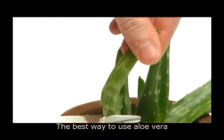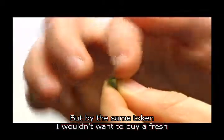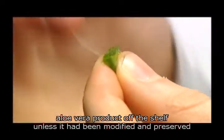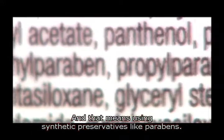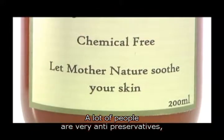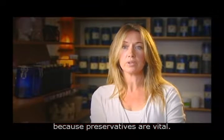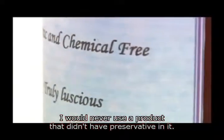The best way to use aloe vera is straight out of the aloe vera plant, but by the same token, I wouldn't want to buy a fresh aloe product off the shelf unless it had been modified and preserved and treated appropriately. And that means using synthetic preservatives like parabens. A lot of people are very anti-preservatives, and that's through lack of education, because preservatives are vital. I would never use a product that didn't have preservative in it.